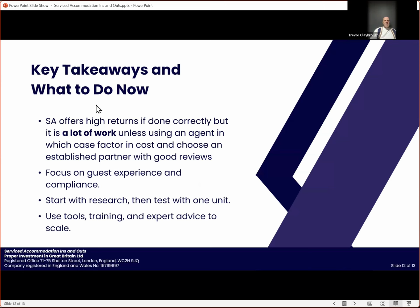So key takeaways and what to do now. Well, what to do now is consider the advantages and disadvantages of serviced accommodation, and understand if it's the right thing for you to do. So yeah, serviced accommodation offers high returns if done correctly, but it's a lot of work unless using an agent. And if you're using an agent, obviously there's costs involved, and understand if that makes the bottom line practical, or if there's not enough profit in there. Guest experience and compliance are obviously key things. We don't want any safety issues with guests.